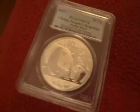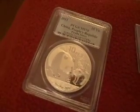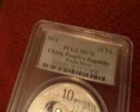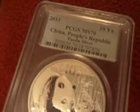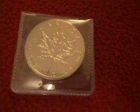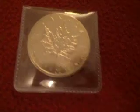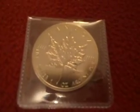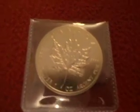So for me, that's cool. I only bought one slab piece this month, but for an MS70, it's not a bad deal for this coin. It's a beautiful coin too. I also bought a 2013, so last year's Canadian Maple, and I got this for a great price.